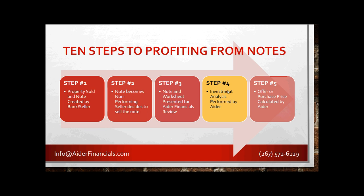So the 10 steps, we talked a little bit about this on our previous webinar, so I'm going to go over this quickly. In the first step, the property is sold to a borrower and the note is created usually by the bank, or if it's a CFD or contract for deed, by the seller. The note is then called a performing note, and then over a period of time, the borrower is steadily making payments and everything is fine. And then after a few months or after a few years, it may become a non-performing note. Now, non-performing is defined as something that is more than 90 days due. At this point, the seller may decide to sell the note to another investor or contact the borrower himself and try to do the workout.